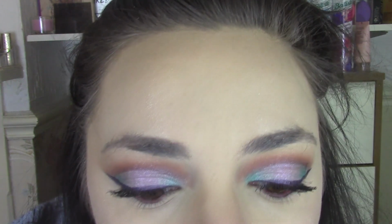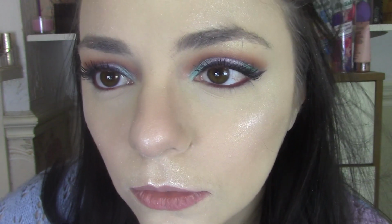Okay, so this highlighter might not be to everyone's taste because it is quite glittery, but I personally really like it. I think it looks quite magical. I think it looks really pretty. It's a very ethereal, glittery, magical kind of highlighter. But I like it, but it might not be to everyone's taste. Because it's almost transparent, glittery highlighter. But I quite like it.